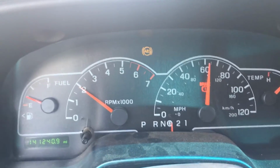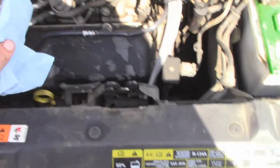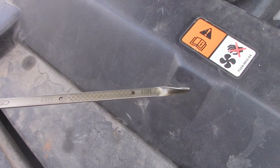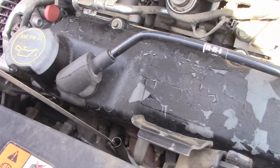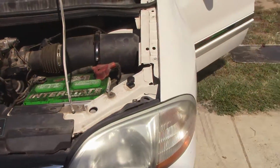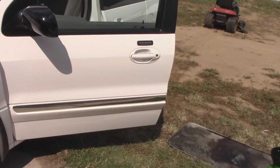So I've got it out of the shop now. I have it pretty well topped off, just underneath the dot. It's good enough for me. So I'm hoping this van gives me a little bit more use out of it. I have no doubt in my mind that it will, but I've been surprised before.